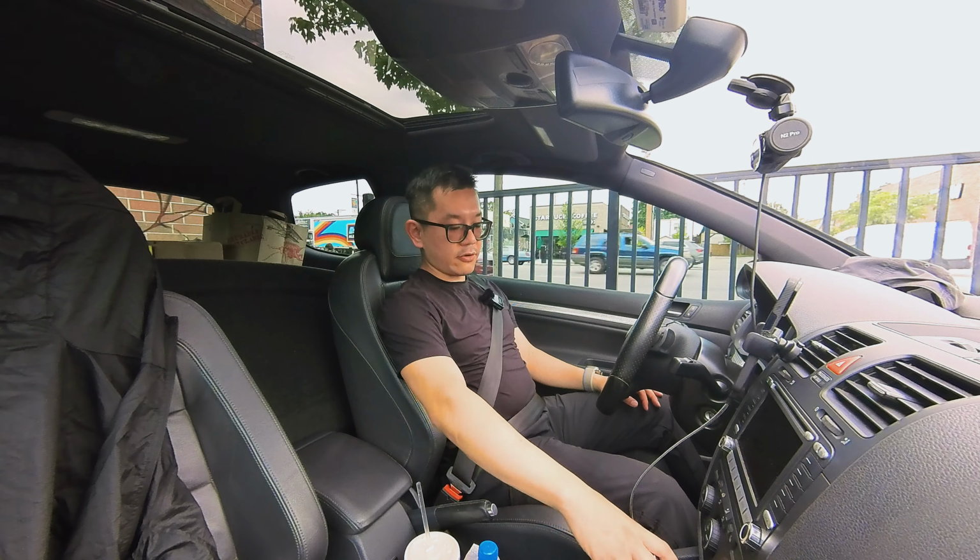Manual e-brake. That's something to get used to. Again, haven't done that since the whole S2000 thing.